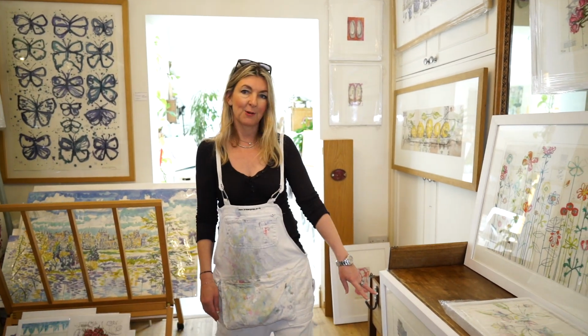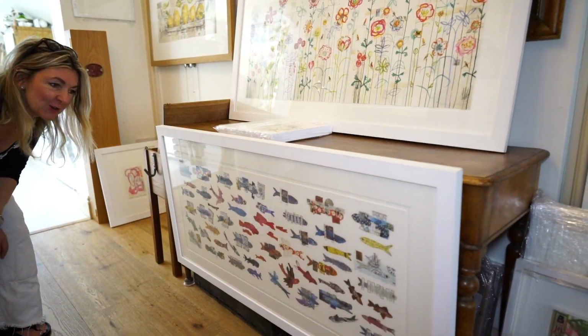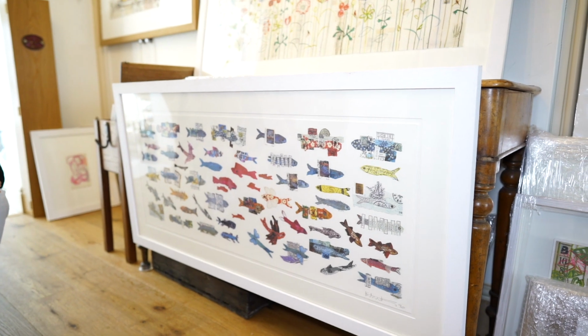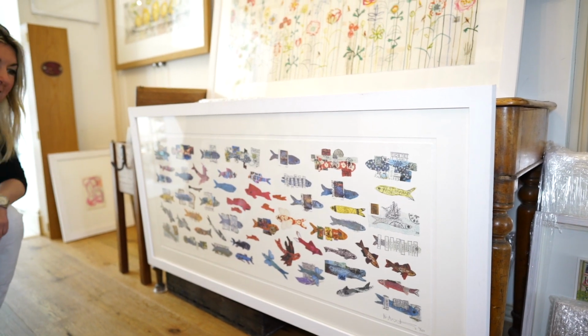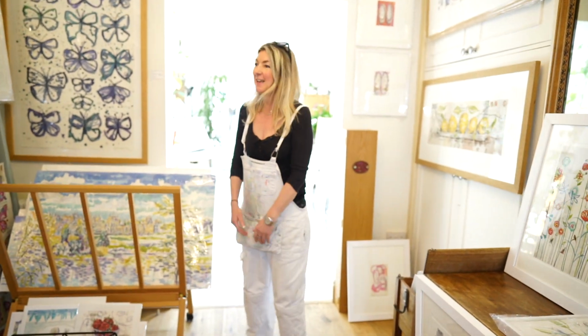I don't know whether you can see that one, but that's inspired by a long sailing trip. It's called Sardines, 57 Varieties, and this is one that I don't always have in stock either, so it's lovely to have it around actually. It does remind me of travelling to different places, which is really important at the moment. You know, we're all inside and hey-ho.